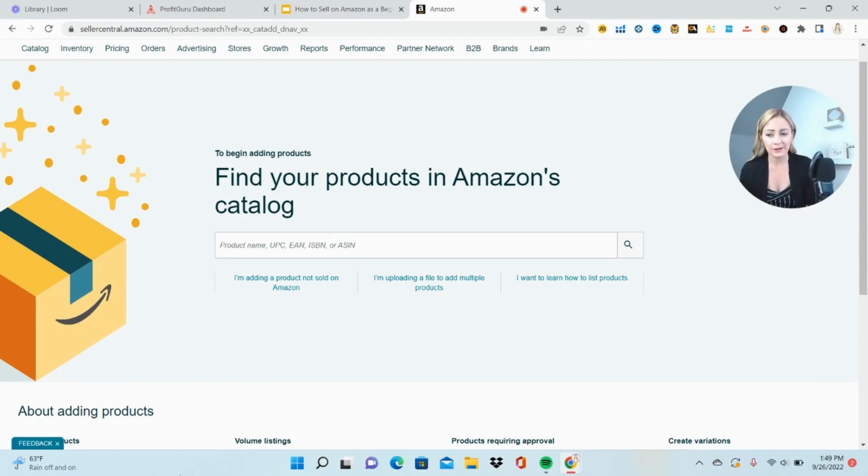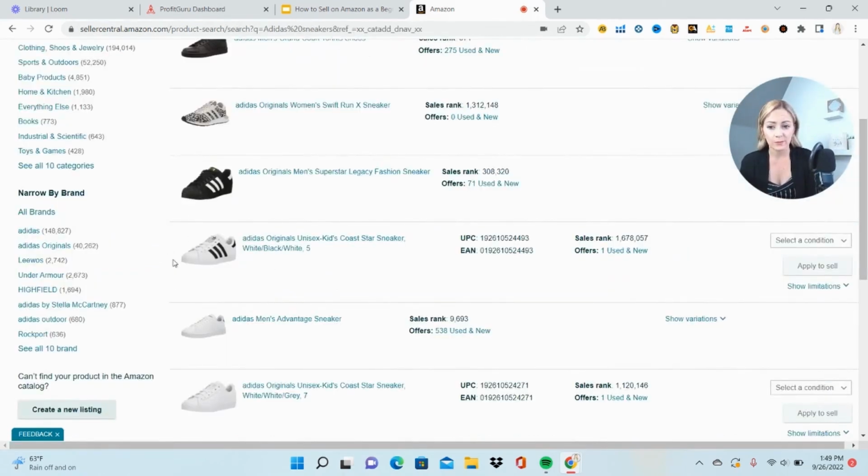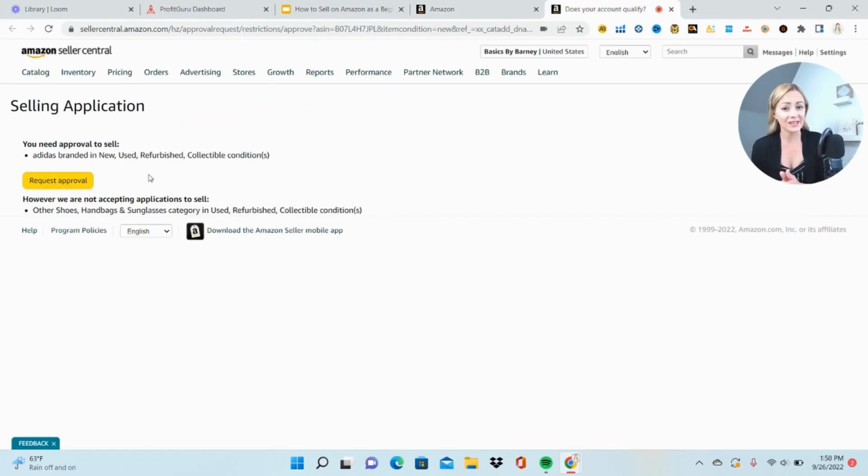If you come to your Seller Central account, go to catalog and then add products, you're going to be able to search here to see if you're able to sell that product. Let me search for Adidas sneakers. Let's say these are the shoes that I'm trying to sell. I'm going to come here, select the condition as new, and then apply to sell. Now we're going to hit request approval.